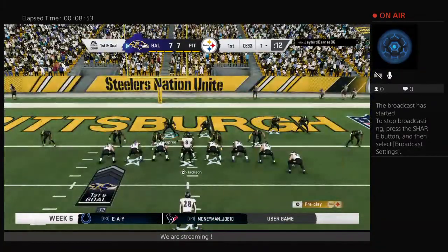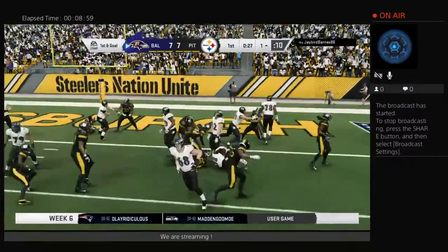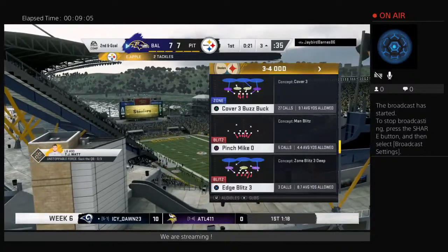Check, check, check, check. Check 3, check 3, check 3. They'll try to punch it in with Fournette. And he is going to lose yardage here. That's going to go as a loss of a yard, and it'll be 2nd down.